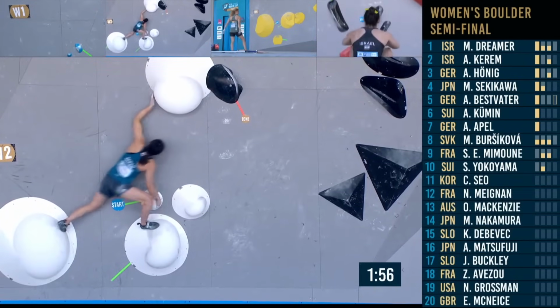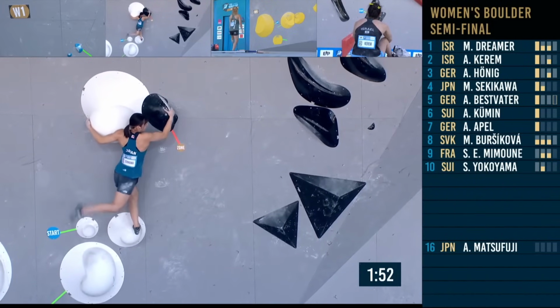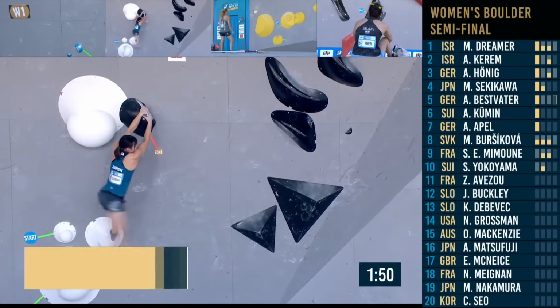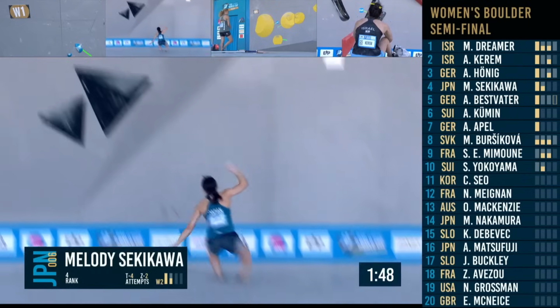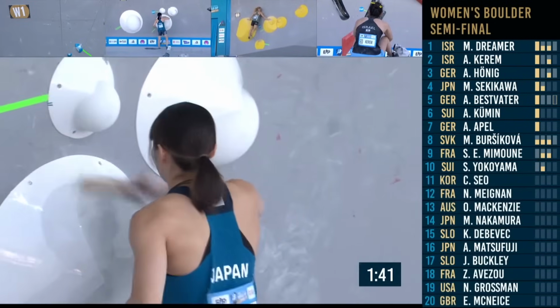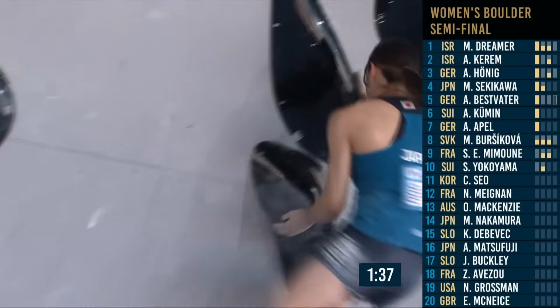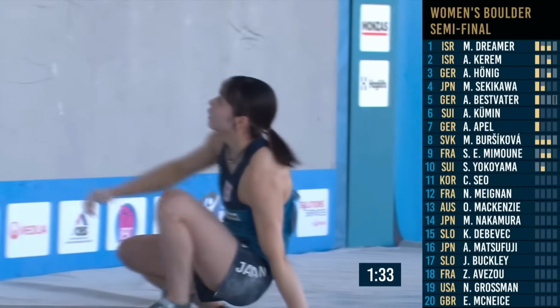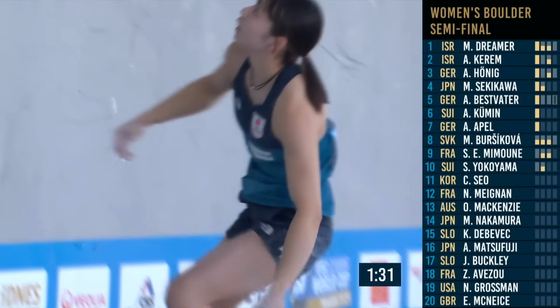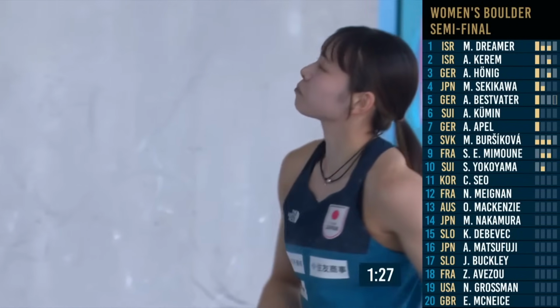Okay, so with 2 minutes to go, we are watching Melody once more on this coordination move. Starts to flick that right foot over. And Ayala resting on your top right of the screen. Melody has a long look. It's actually hit the mat, her eyes flicked upwards.